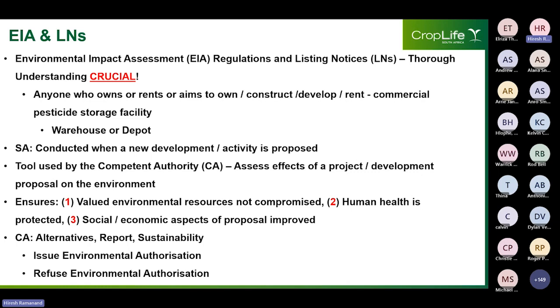Everyone listening in today must note that while the objective is to strive for the most suitable environmental option, there are limitations to what is feasible and practical when considering time, cost, and technology. In essence, an EIA serves to allow for a process that determines the best option, promotes sustainable development through efficient management of social, environmental, and economic impacts in order to ensure valued environmental resources are not compromised, human health is protected, and social as well as economic aspects of a proposed development are improved.